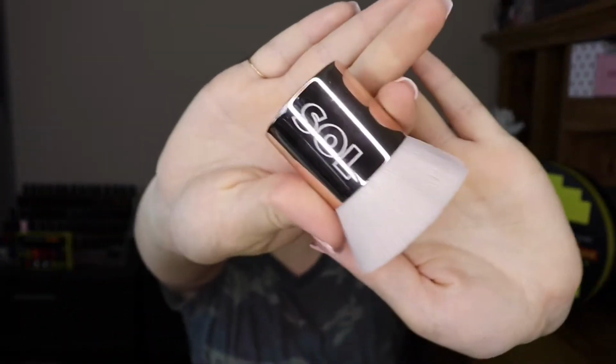And then this is what the Soul Body Kabuki brush looks like. It's so pretty and it looks very dense. Actually, I have never tried a brush like this with a body oil or shimmering oil before, so I'm really excited to see how I like a brush with these.